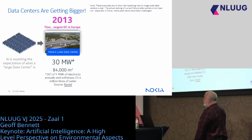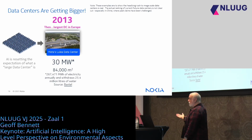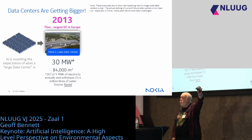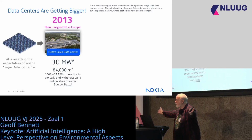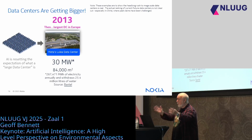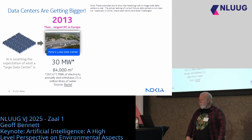Because back in 2013, see, I work in optical transmission. And we got involved with the Luleå project because Luleå in Sweden is in the middle of nowhere. It's got nice cold air to cool the data center, got lots of hydroelectric power, but there's no people there. So you actually need to bring all of that information into the heart of Europe. So we got involved in those connections.